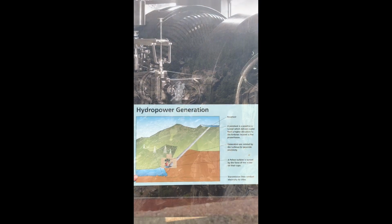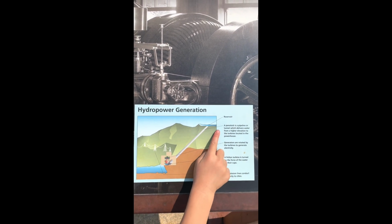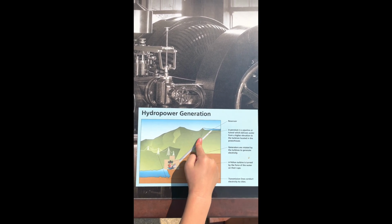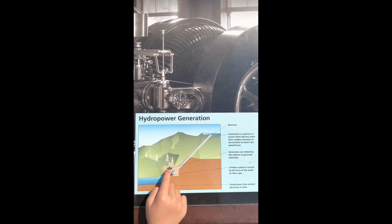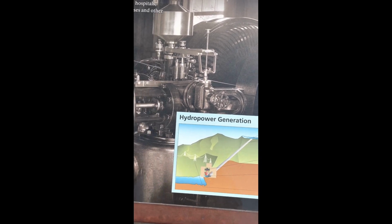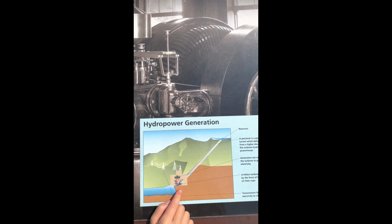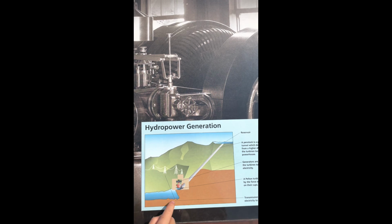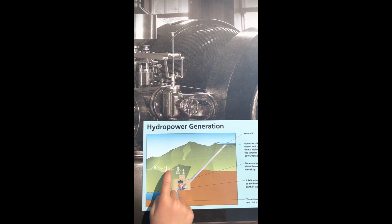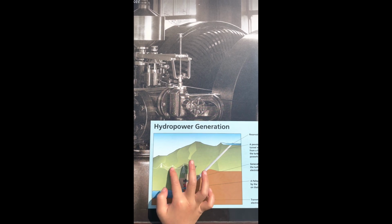And this is how it's supposed to look like. So this is the river right now. And this is the tunnel I was talking about, going down to this area. It looks like this in real life, and then it goes down here, and look, this is a piece that makes energy.